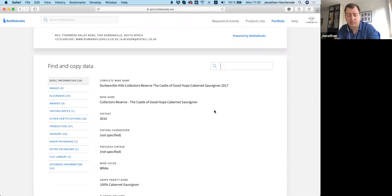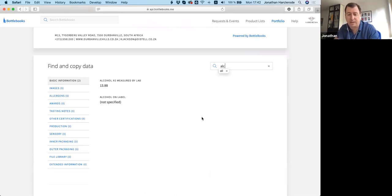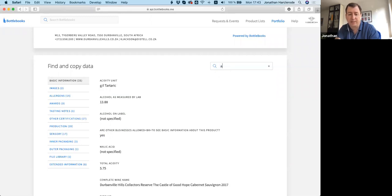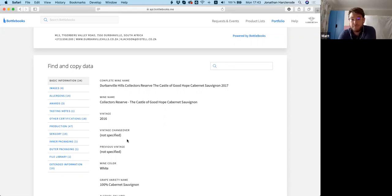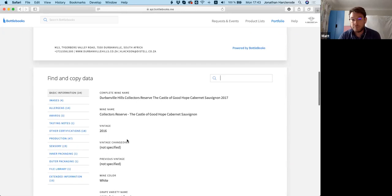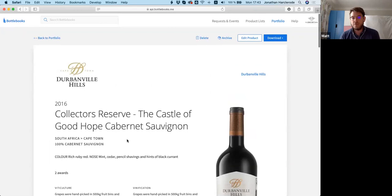And because there is so much information, then it's important to have good search as well. So you're able to type in, for example, for alcohol, and then we'll find everything that matches that requirement. So yeah, there's a lot of information there. Obviously, inputting that information will take a little bit of time, if it's the first time you're uploading it. But once you've got that information onto your portfolio, that's it, isn't it? You don't have to add it again.